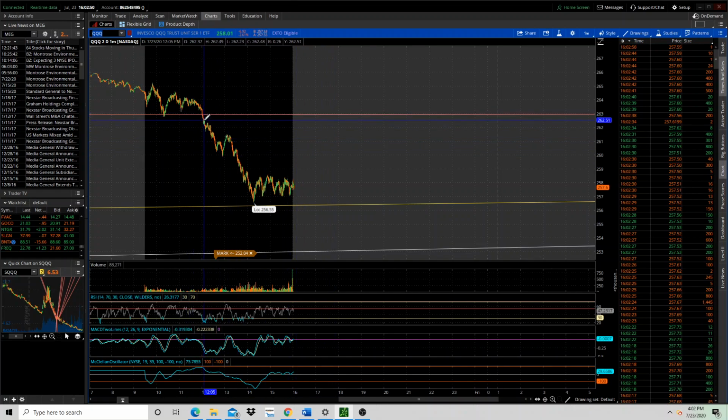So when we start to break here, I did get into some SQQQ. And then you can see I was monitoring it here. 623 I got in. I bought a couple thousand shares. I did sell it a little bit early. Once we got onto this level and we popped back up, that reversal seemed pretty strong. And I got out, and then we pulled back down.